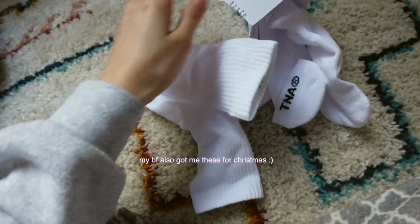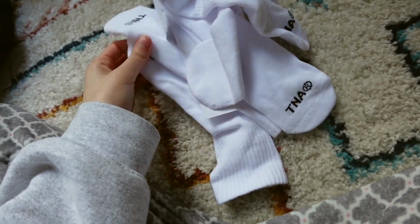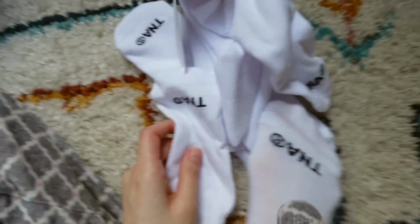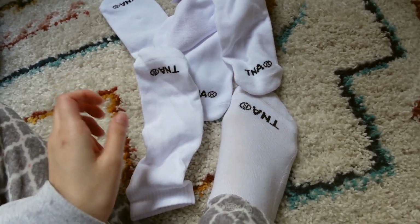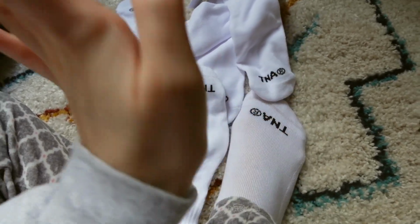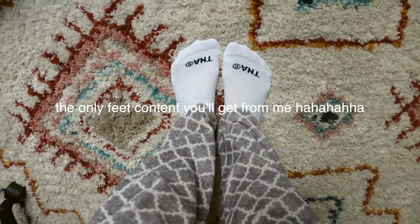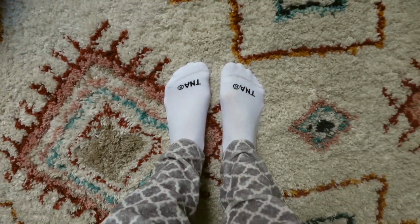Pack of these Aritzia TNA socks. There were 3 for like $25, I believe, and I haven't worn them because I'm too scared to wear them, but I put them on my feet today because these are expensive socks. I feel like it's a waste wearing these, but today is the day I wear my TNA socks. First impression, they are really nice. It's not as cushy as I'd expected, but they're good.